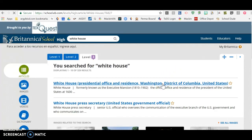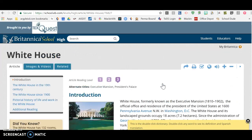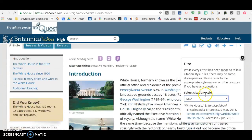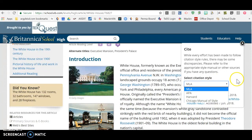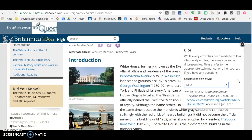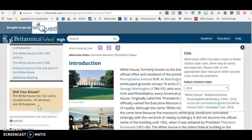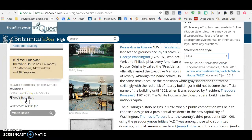It is also very easy to cite in Britannica. So if an article looks great to a student, all they have to do is click the citation button, and then they have their citation right there for that requirement for your research project. Very easy, could not be easier. It's also super easy to navigate. You can get images and videos, extra links, and even some great websites linked inside it. It's a great resource. I love to share that with students.